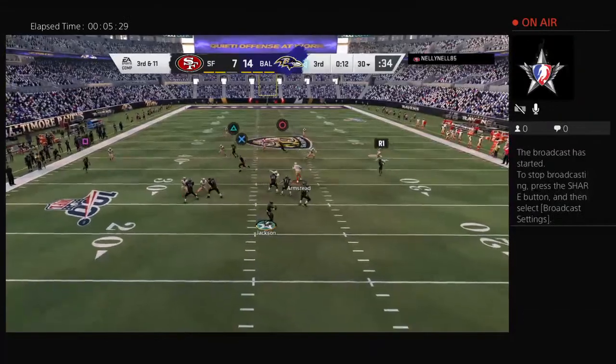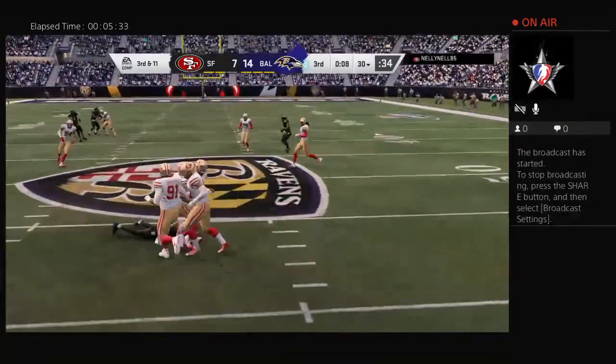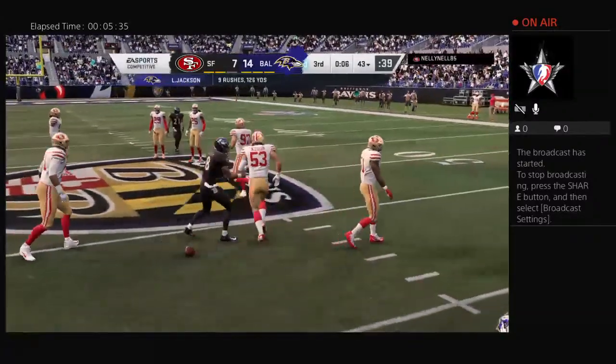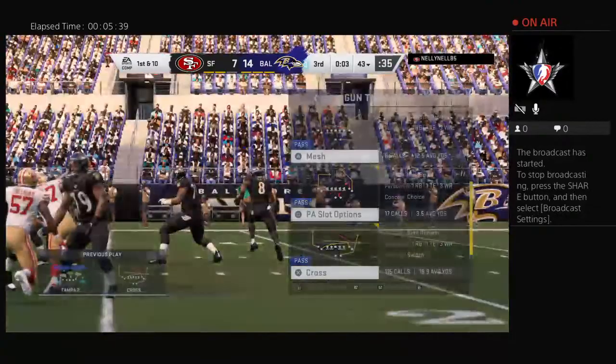On third down, Jackson eluding the pressure right. He can run for it, and he will. Good coverage downfield led to him taking off, picking up the first down on a 13-yard run.